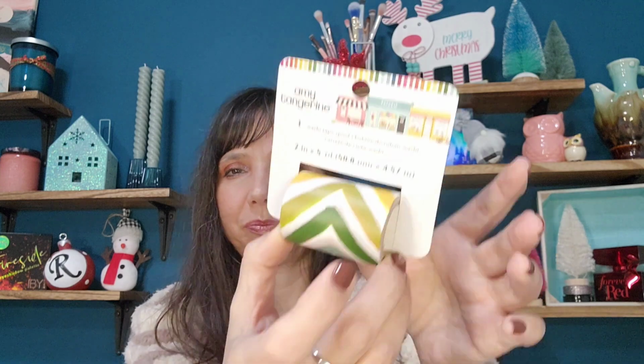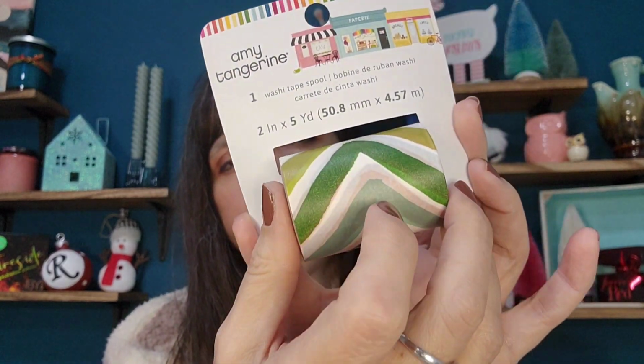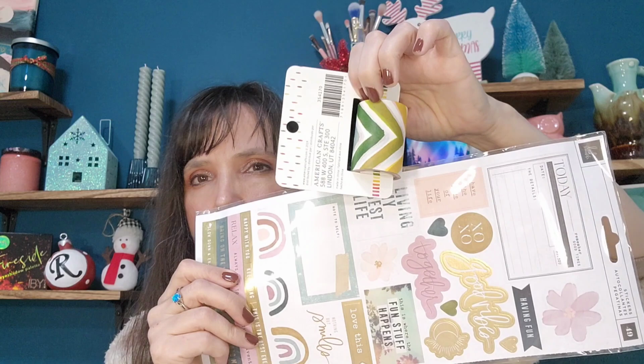This is by Amy Tangerine. It is one big washi tape spool, 2 inch by 5 yards. So a 2 inch wide one. It's just kind of a rainbow of colors. I don't think I have any wide ones like that, so that's good. And it coordinates.